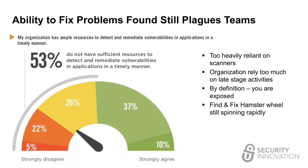And this find and fix hamster wheel, which is spinning constantly, is something that you want to break. You want to get off the hamster wheel. And the 3 previous best practices are great ways to do it. If you threat model, you reduce your attack surface, and you risk rate your applications, you'll know exactly where to spend your time with your limited staff and resources to get the most effective security assessment.